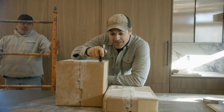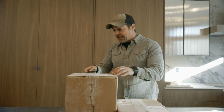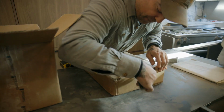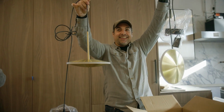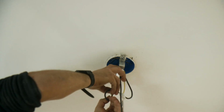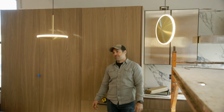All right, lighting is absolutely key. When you're talking about really finishing a space, really getting it designed and creating a mood within your home, lighting evokes all that emotion. I am very excited to hang these. Oh, this is insane. This is special. Oh, damn. That is super nice. Okay, well, can't watch lights all day.